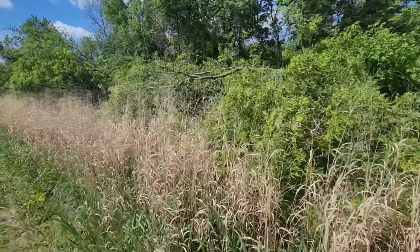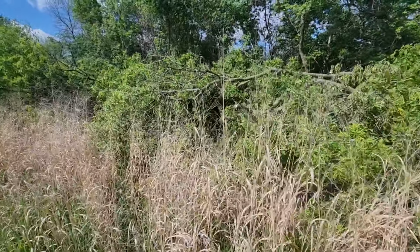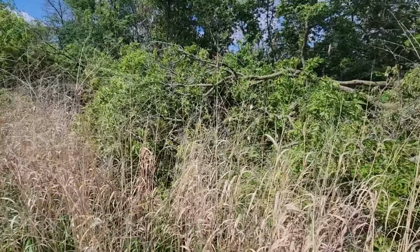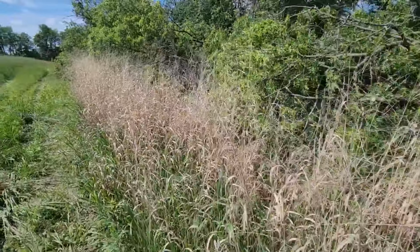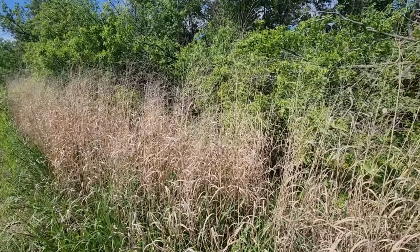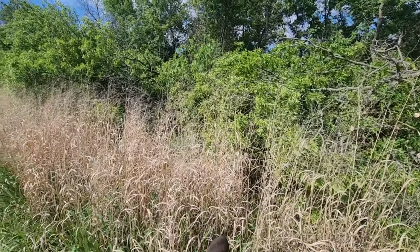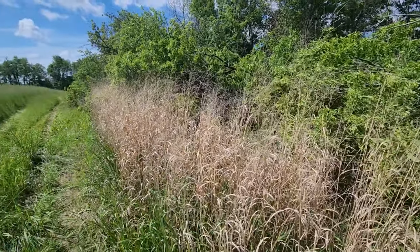What ends up happening is this woody structure in the switchgrass creates nice pockets for fawning cover. We get good pockets for brood rearing cover. There's a lot of pheasants up here, so little pheasant poults will be able to run along right underneath all this switchgrass, and this woody structure actually props it up so it doesn't get too thick underneath. It creates all these great little runs.